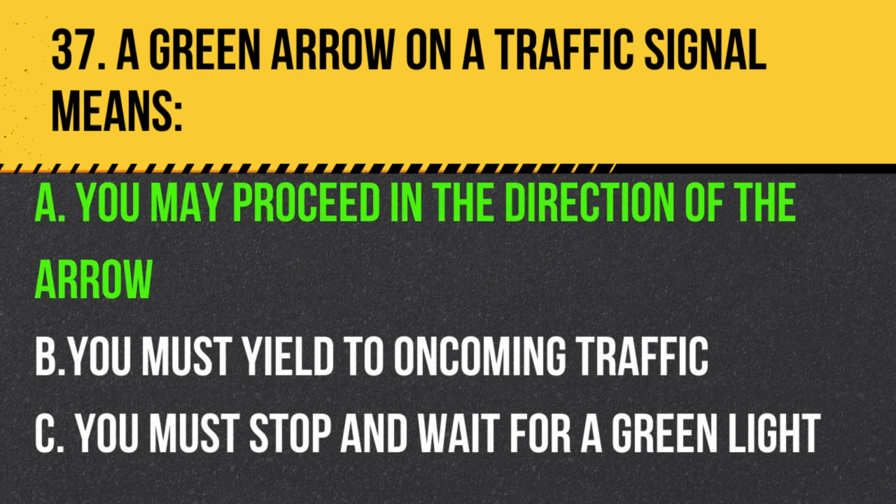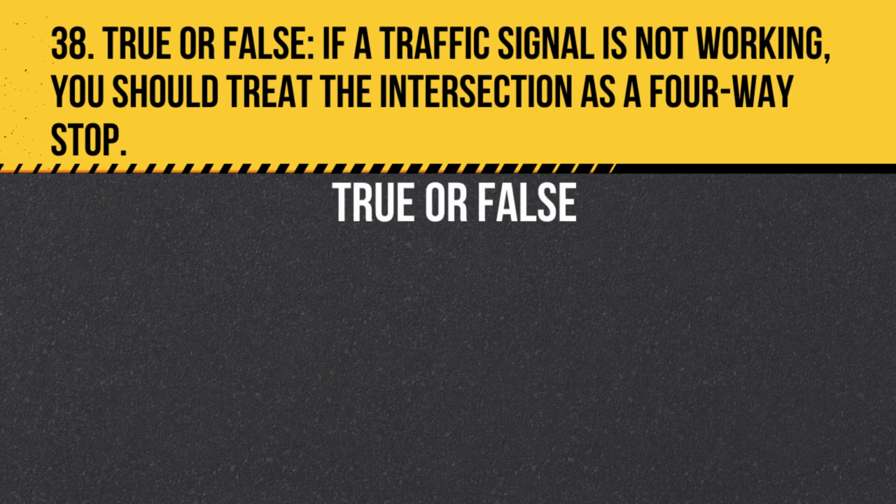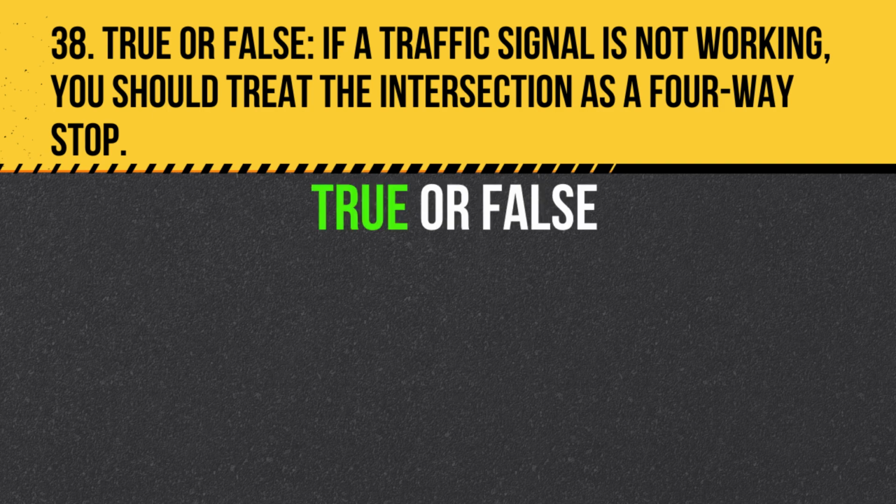A green arrow on a traffic signal indicates that you have the right of way and may proceed in the direction of the arrow. Question 38. True or false? If a traffic signal is not working, you should treat the intersection as a four-way stop. Answer. True. If a traffic signal is not working, you should treat the intersection as a four-way stop, taking turns with other drivers to proceed through the intersection.